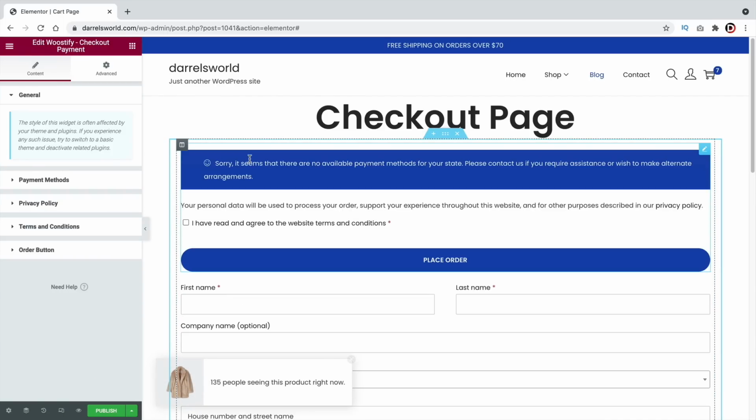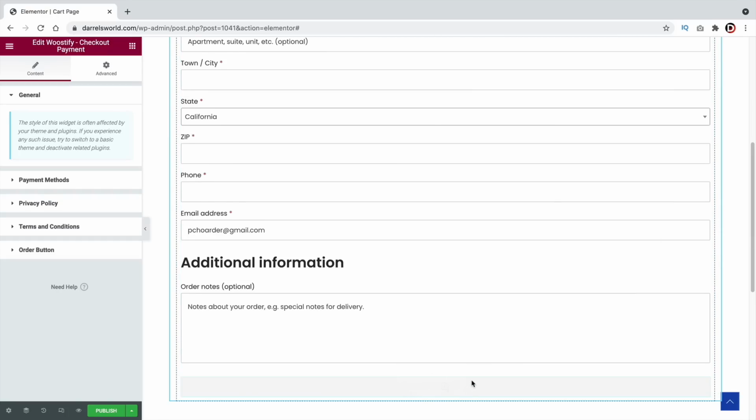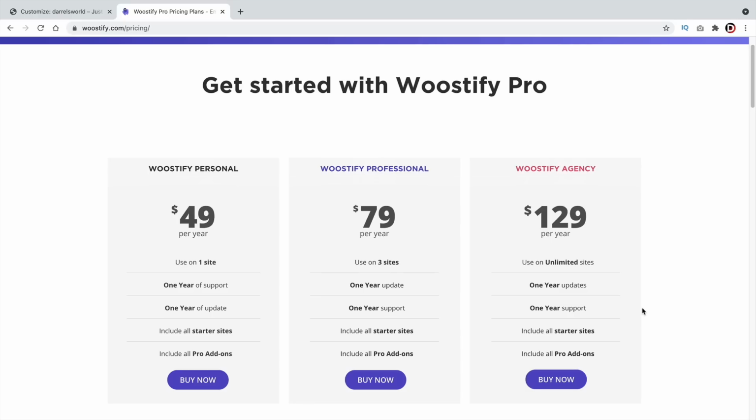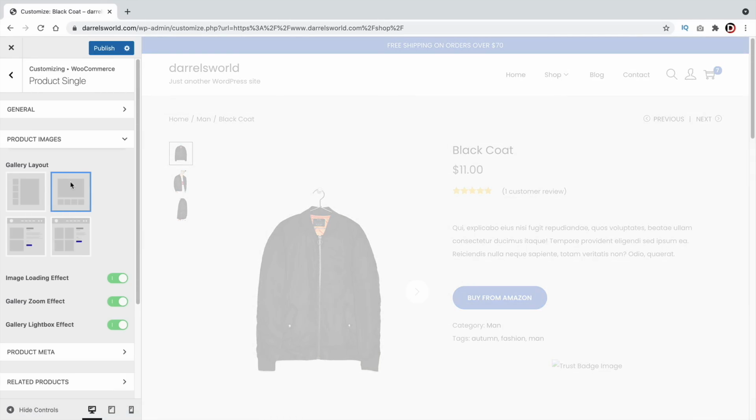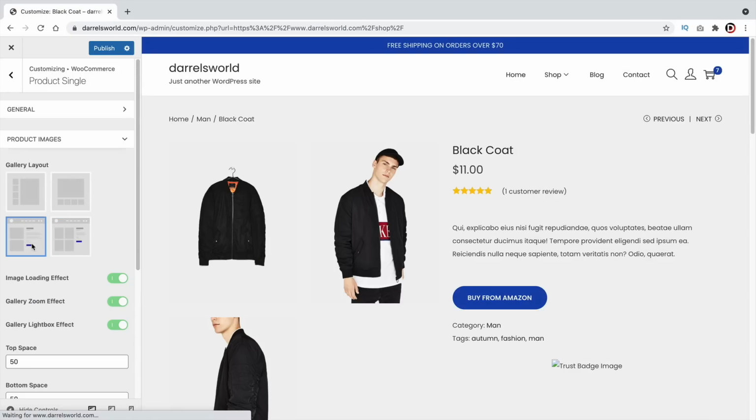Other than that, I was pretty surprised about this WordPress theme. The pricing for this theme is pretty fair, where you can get the agency plan on unlimited websites for $129. However, this theme does not offer a lifetime plan, so if that's something you're looking for, they do not offer it at this time. Otherwise, I do think this theme would be a solid pick for any e-commerce website, especially beginners who want to get started out with WordPress.